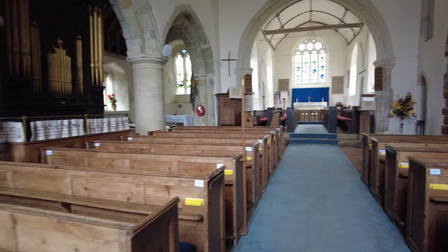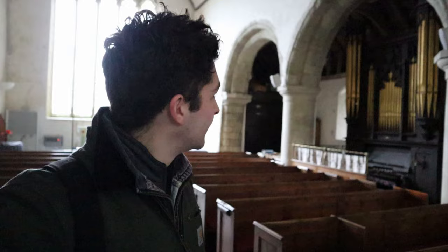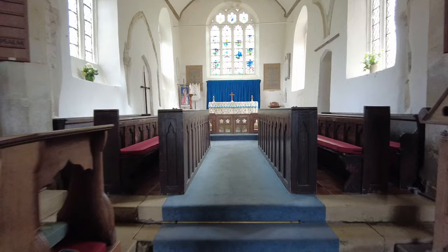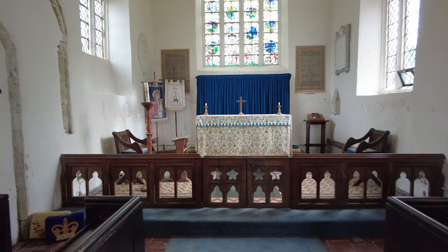I must comment on the organ at this stage. King's College, Cambridge, in miniature form. Certainly one of the most beautiful that I've seen in a village church. And a surprisingly bright and comforting chancel on a day like today. Still fairly austere. Remnants of an earlier building.